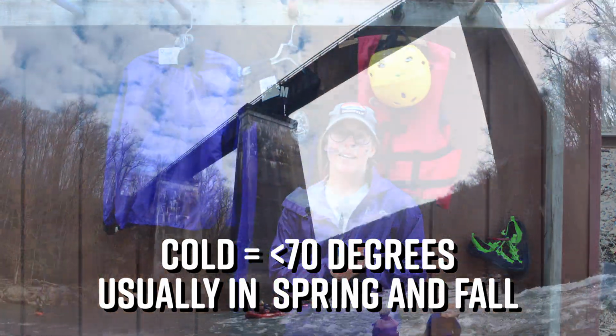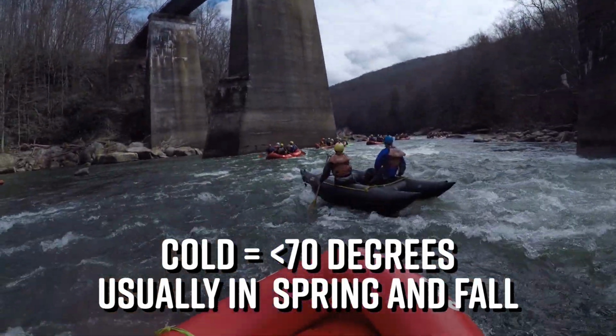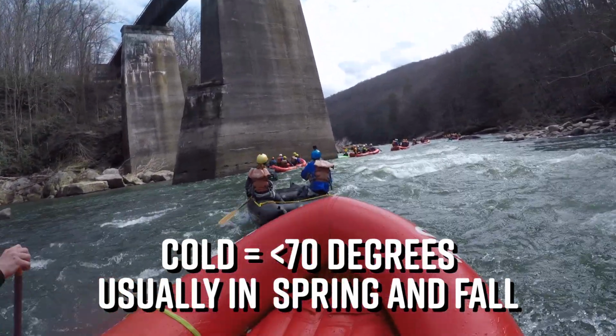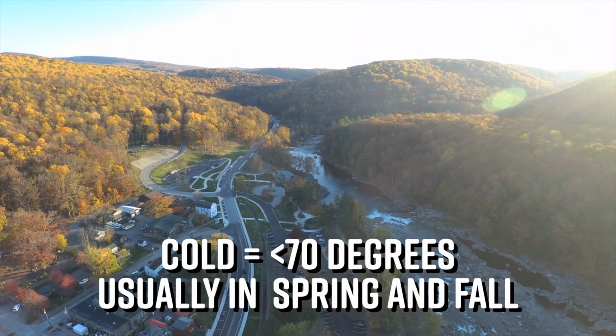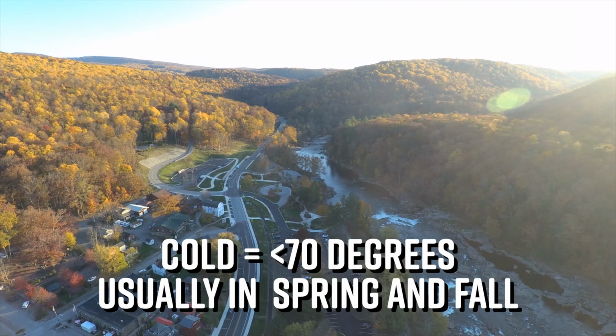We tend to think about that as anything under 70 degrees, because when you're out there on the water, you are going to get splashed, and that river water tends to be a lot colder than the air. So you want to make sure that you're prepared with enough layers to keep you as warm and dry as possible throughout your trip.